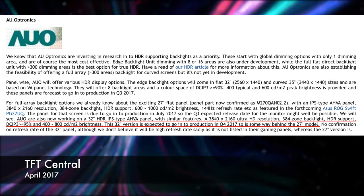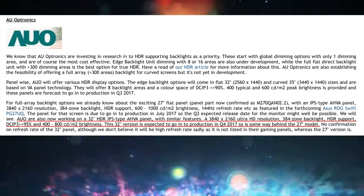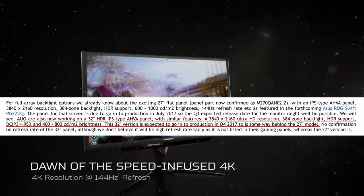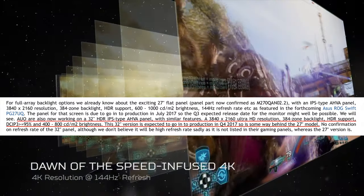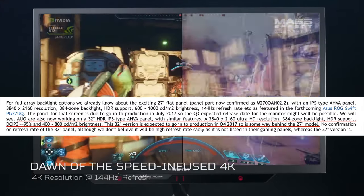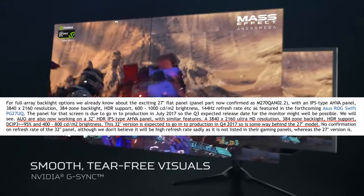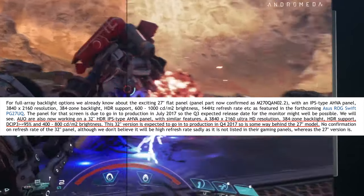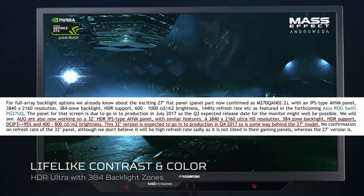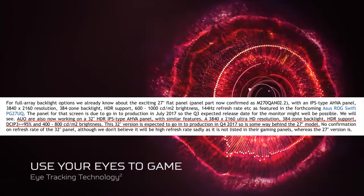So we knew that AU Optronics was the supplier of these panels and that the panel would have a full array backlight for the 27-inch part, meaning you had 384 zones of backlight local dimming, HDR support, 600 to about 1,000 nits of brightness, and a 144Hz refresh rate. This panel was slated to go into production around July of 2017, and the estimate was that it would have a quarter three release date.